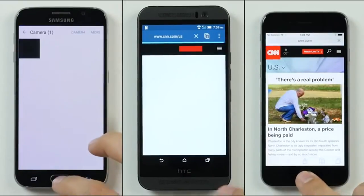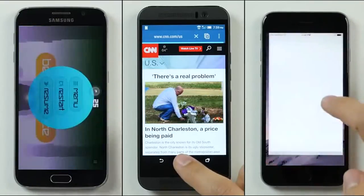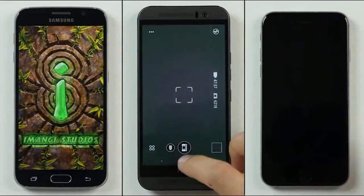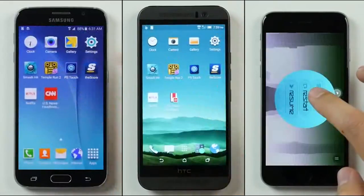The iPhone 6 finishes the first lap 7 seconds after the Galaxy S6 at 1 minute exactly, with the One M9 finishing 6 seconds after that at 1 minute and 6. So far, the Galaxy S6 has had to reload both Smash Hit and Temple Run 2, which leaves the door open for the other two phones to make a comeback.